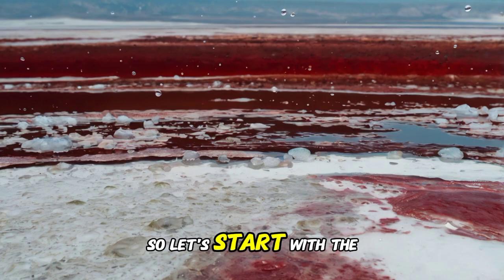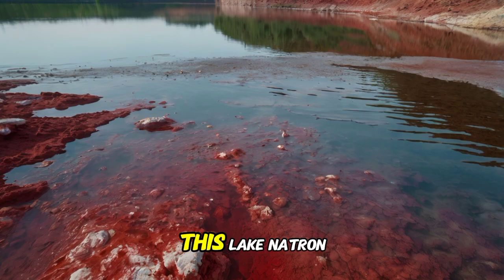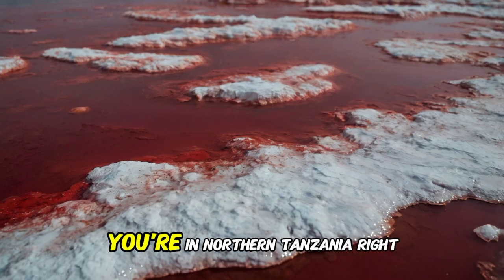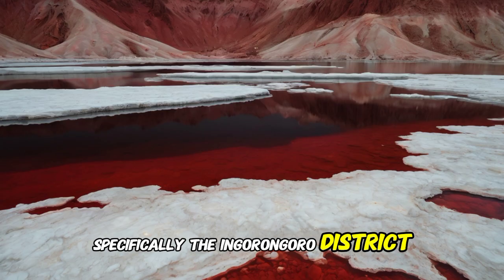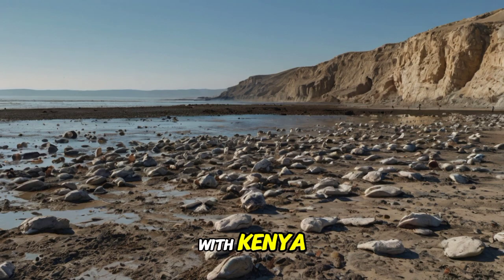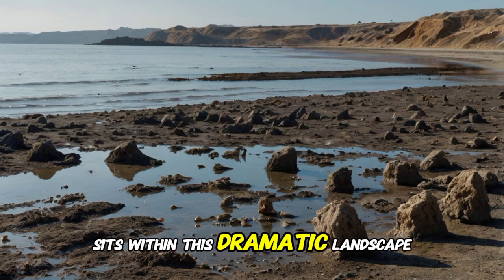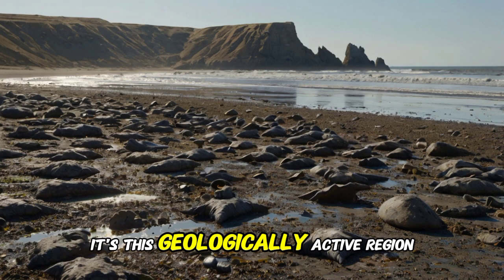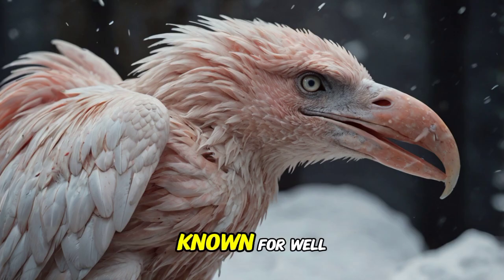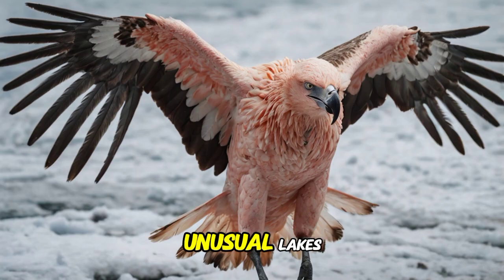Absolutely. So let's start with the basics. All right, so paint me a picture. Where in the world is this Lake Natron? Okay, imagine this. You're in northern Tanzania, specifically the Ngorongoro district, right up against the border with Kenya. Oh, wow. So right in the heart of East Africa. You got it. And it sits within this dramatic landscape, the Great Rift Valley. It's this geologically active region known for things like volcanoes and, you guessed it, unusual lakes.